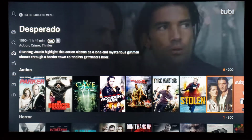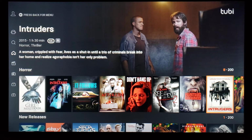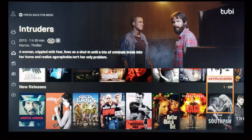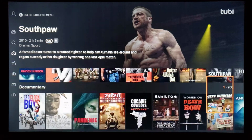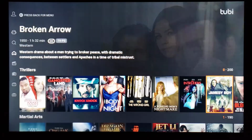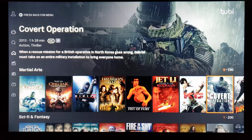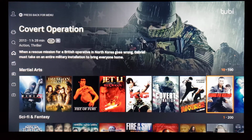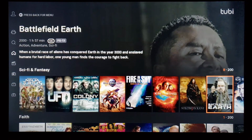And more action movies. Some horror movies, if you guys like getting scared. That's always a good time. New releases, pretty good. Documentaries, recently added, romance, westerns, and the list goes on, guys. Even martial arts. We got some Tony Jaa films we can watch for free. That's awesome. There's a Bruce Lee film. We got Fist of Fury, Jet Li. I mean, that's fully loaded if you guys like martial arts movies.